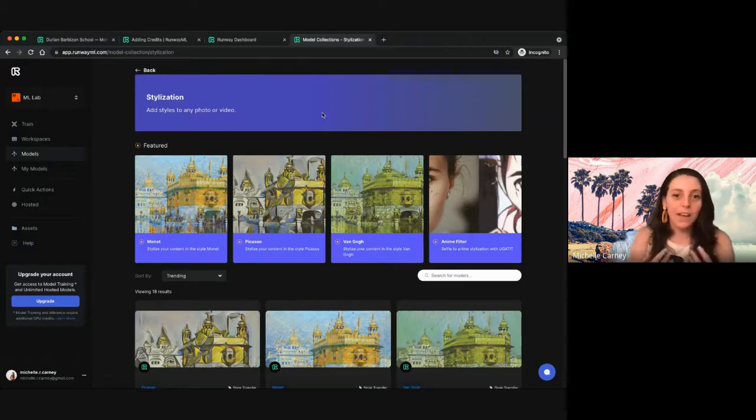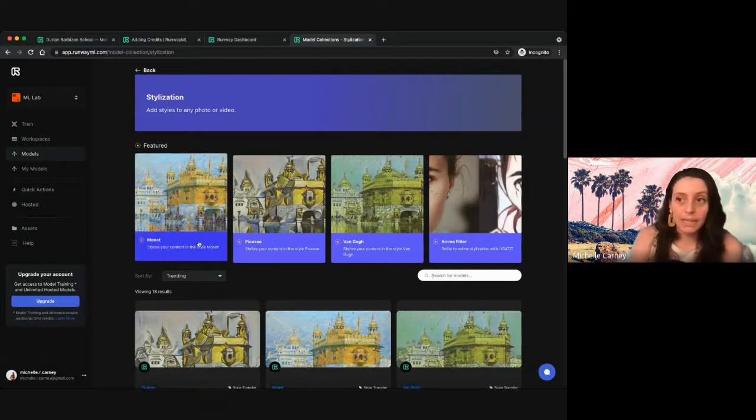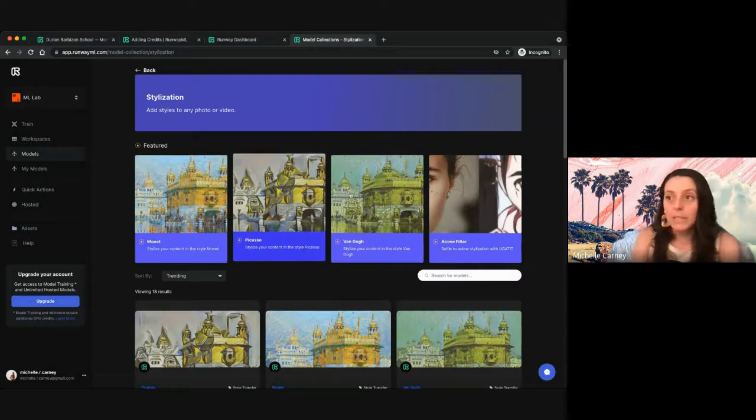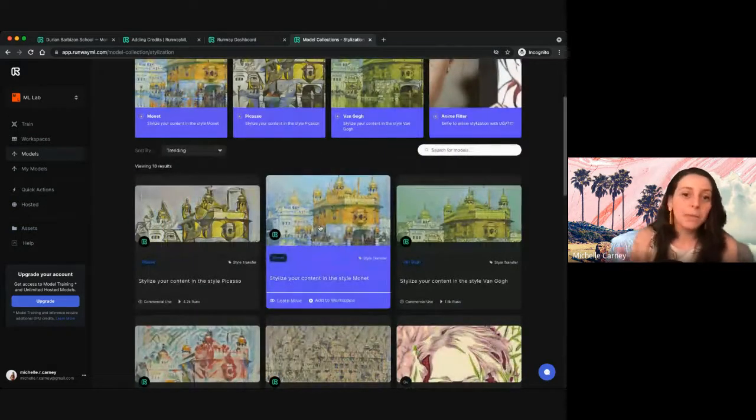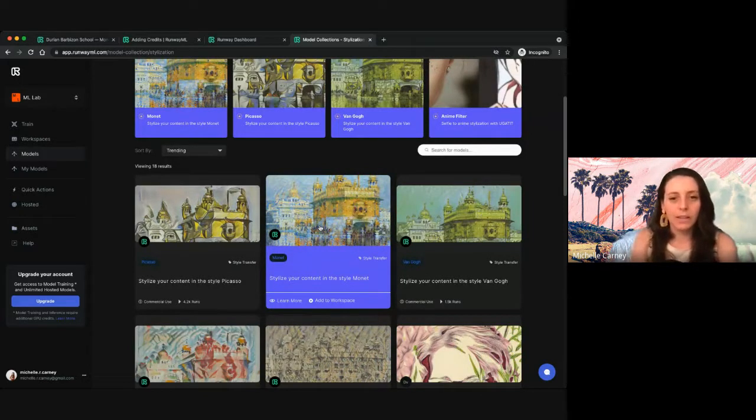You're basically not giving the machine learning model a thing to discriminate on, like classifying whether this is a dog or not. Instead it's trying to find things that might look like dogs. Or in the case of style transfers, it finds the features that make a Monet painting uniquely Monet, or a Picasso painting, or a Van Gogh, or this anime filter, and then applies those features to the image that you're uploading. So that's kind of how you can think about it. It's like transferring one image style to another.